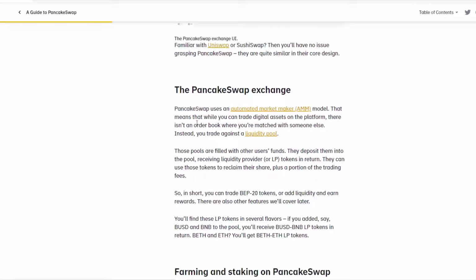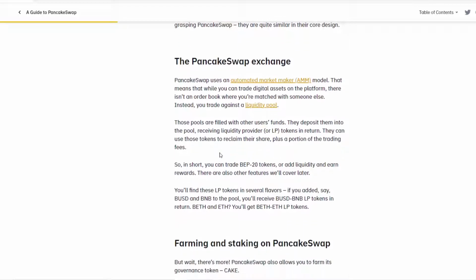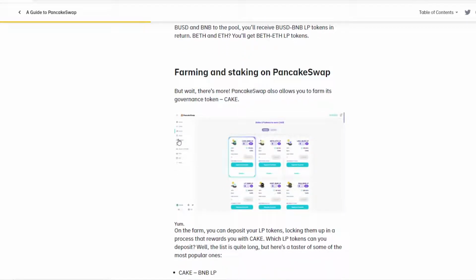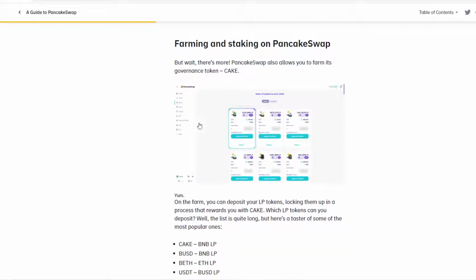Ultimately, PancakeSwap uses an automated, phenomenal names they come out with, I must say, market maker AMM model. That means that while you can trade digital assets on the platform, there isn't an order book. So there's no order book available. You're not matching with someone else's order. Instead, you're trading against the liquidity pool. This opens up the Pandora's box and provides you with opportunities to trade a list of various tokens within the stack.